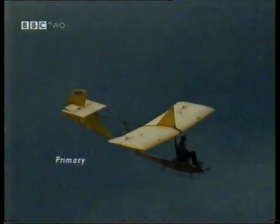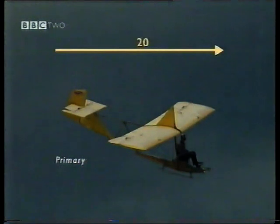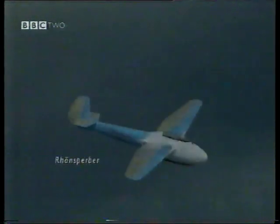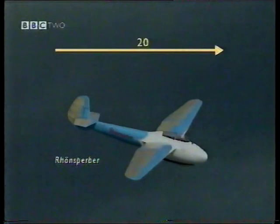Take the primary, for instance. For every 20 meters forward, say, the primary will descend about 4 meters, giving a glide ratio or glide angle of around 5:1. Whereas the Röhn-Sperber is designed for a flatter glide, and so over the same horizontal distance it drops a quarter as far, with a glide angle down to 20:1.